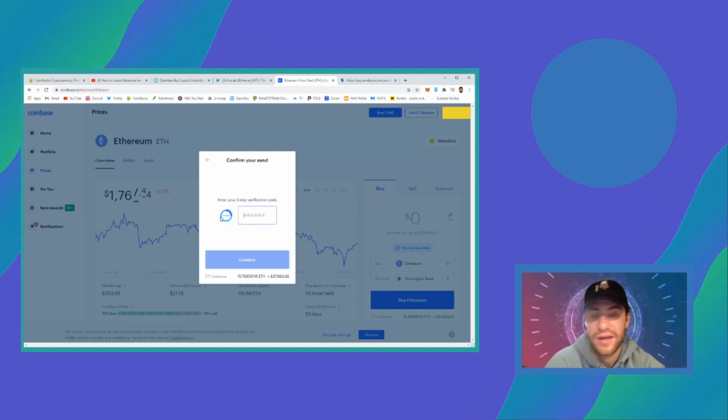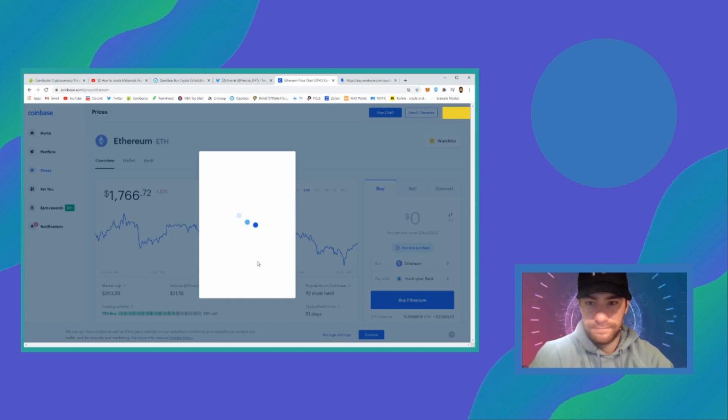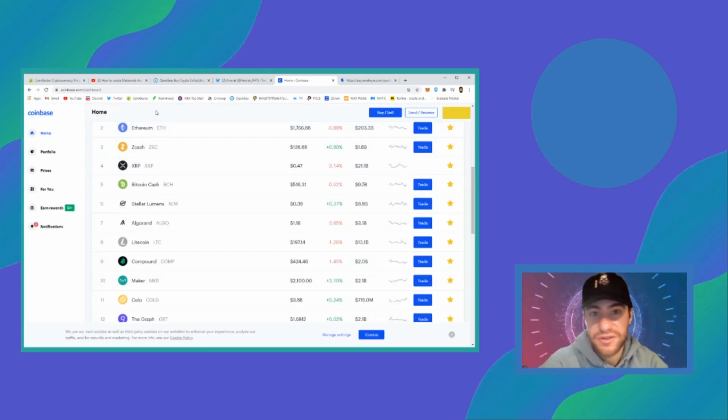Now make sure you enable 2FA. Just an additional security level. There is going to be an app to download called Google Authenticator. It'll take you through the process. It's pretty simple, and you will have to retrieve a code and enter it. So let's do that. Okay, so we have our code. Let's send it. And sent 0.05 Ethereum.